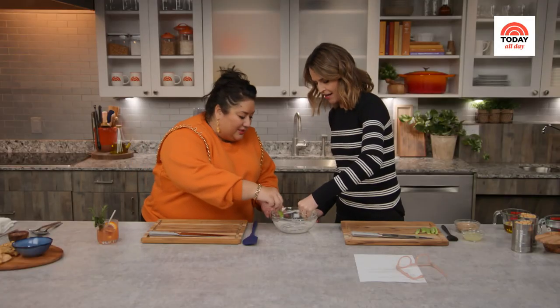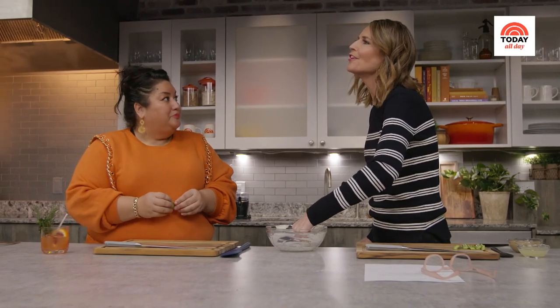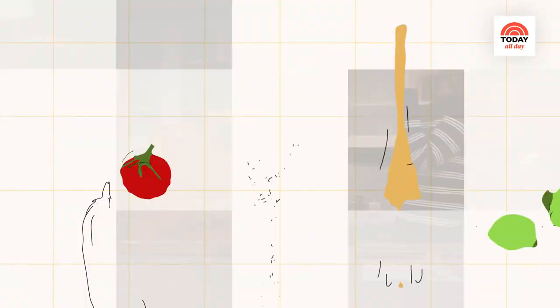Perfect. As promised, we have a little bit of celery sticks here. Let's just try it out. We're just going to have a little snack. I mean, we deserve it after all this cooking. Can I double dip on my side? Yeah, of course. It's so good. Have I mentioned how good it is?